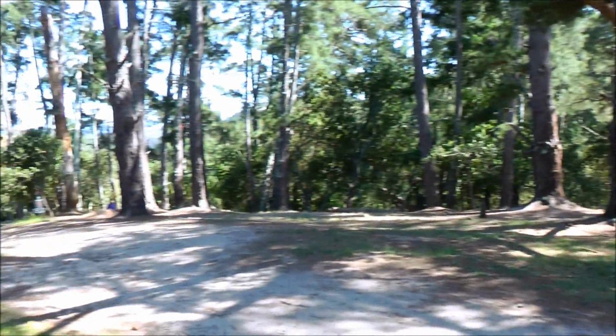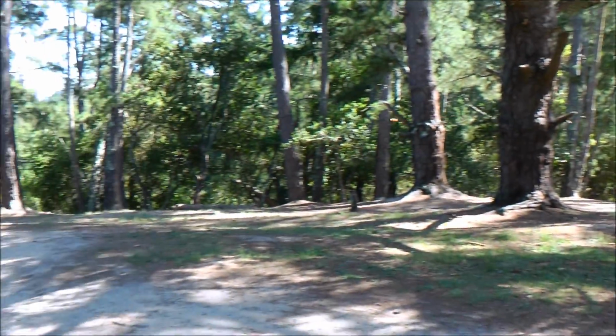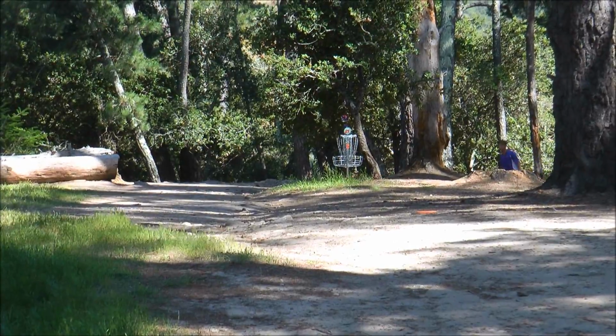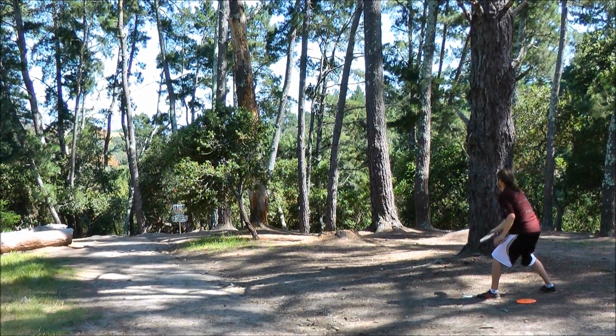And here's Greg with his drive. Ooh, catches an early tree. He's about 60 out. And here's Jerry throwing the backhand hyzer. He's going to the pin, but I think he gets kind of a crappy roll, and I don't catch the rest of his hole, but he parred out from there.